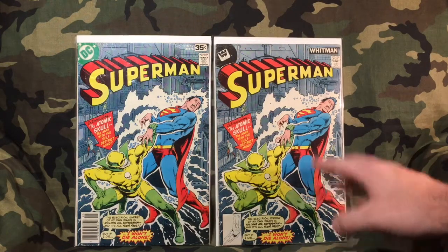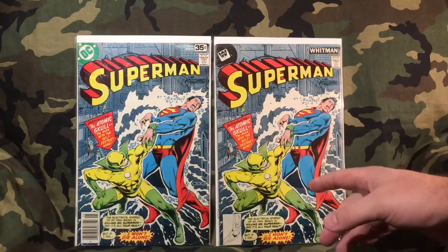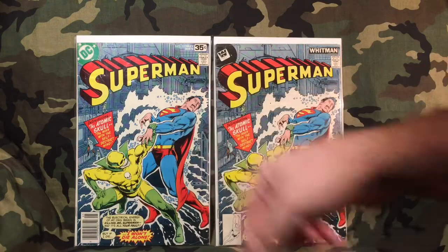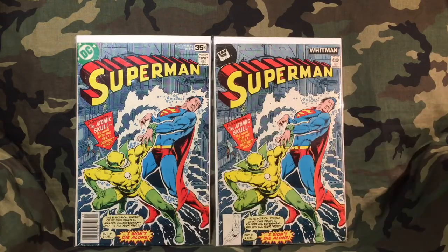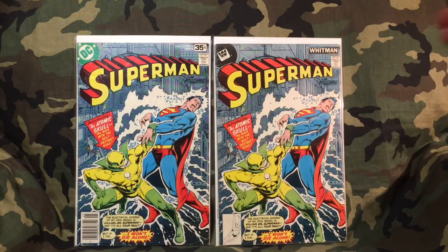This one, let's say these are both graded at a 5.0, I don't know what the grade is, but they're both at a 5.0. This one will be more expensive than that one. It's harder to find. They're not as rare, to my understanding, as your Mark Jewelers variants, but still, I've never had a Whitman, so it's nice to finally have one.